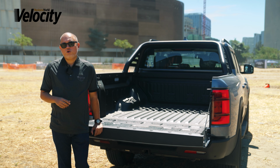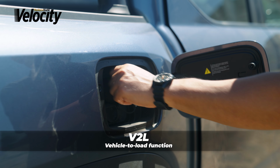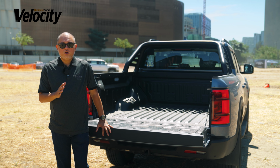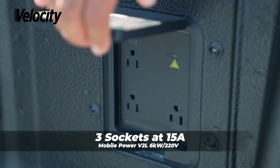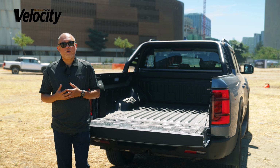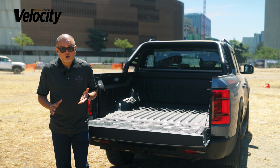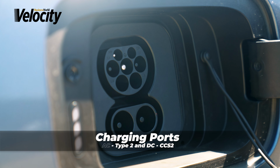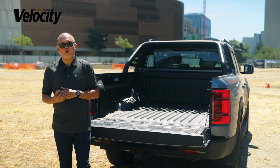While we're back here, let me show you the added benefits of owning an electrified vehicle. V2L or vehicle to load functionality. That simply means you can use the Shark to power an external device or appliance. Over here, the pickup offers 3 sockets that output 6 kilowatts and 230 volts. Perfect to power a coffee maker, maybe an induction cooker, mini fridge, or maybe even a sound system during your off-the-grid adventure. A vehicle-to-load adapter is also available for plugging directly into the charging portal.